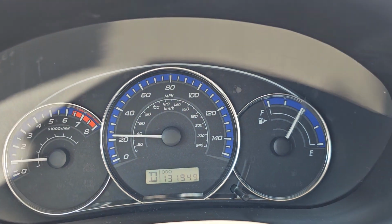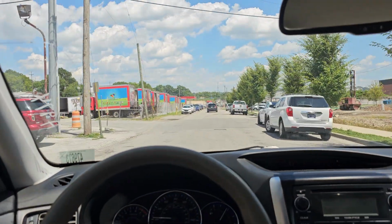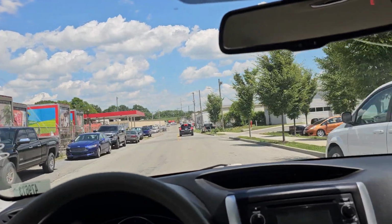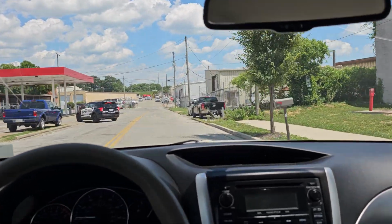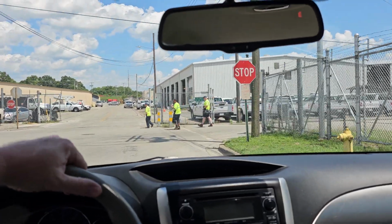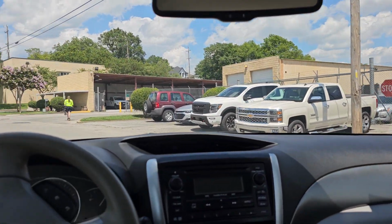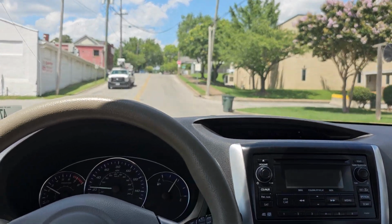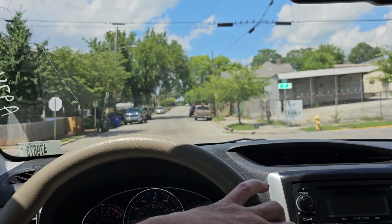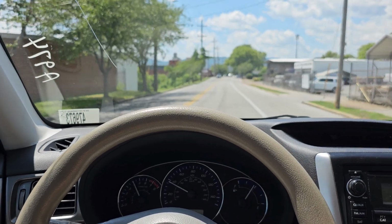Man, get you a gas gauge. That joker's huge. Yes, nice little rig. God, it's 91 degrees, y'all. This is just a naturally aspirated, I think 2.5 4-cylinder, right? Flat 4. It's really smooth. Man, and it's got grunt off the line.